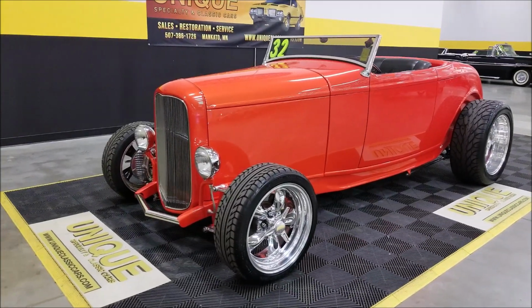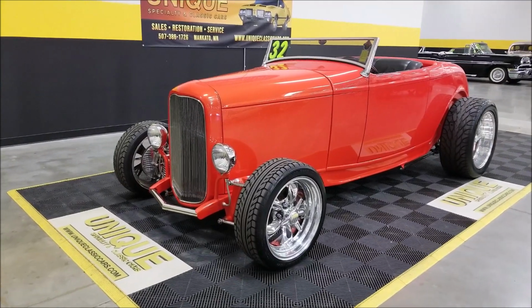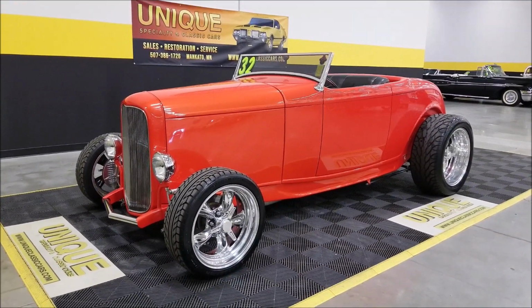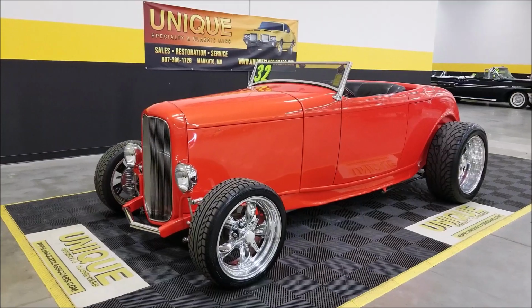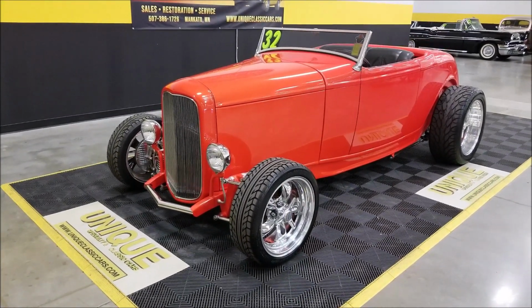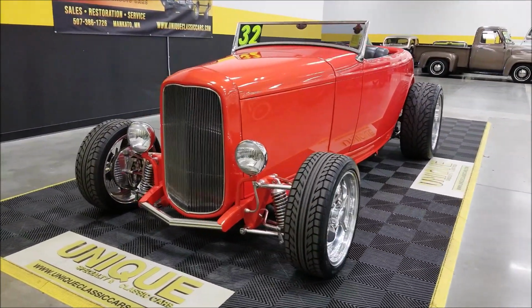This particular vehicle was built by Roger Berman, who's a very renowned street rod and ride builder out of Rockwell City, Iowa. Started the business Lakeside Rods and Rides back in the late 80s. Does a lot of custom stuff, and the quality shows.